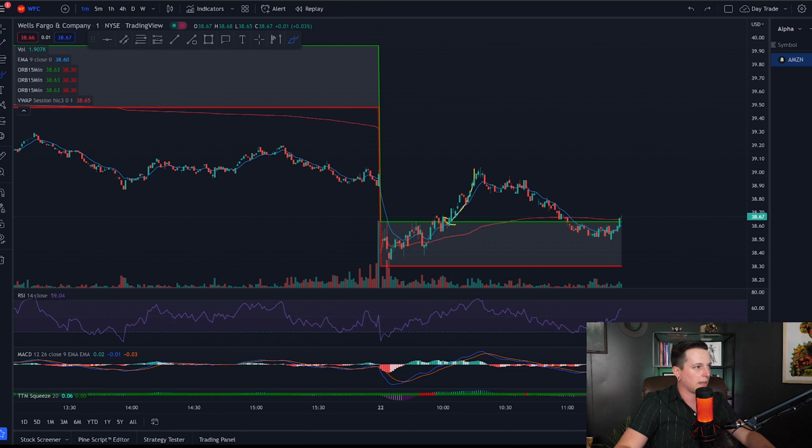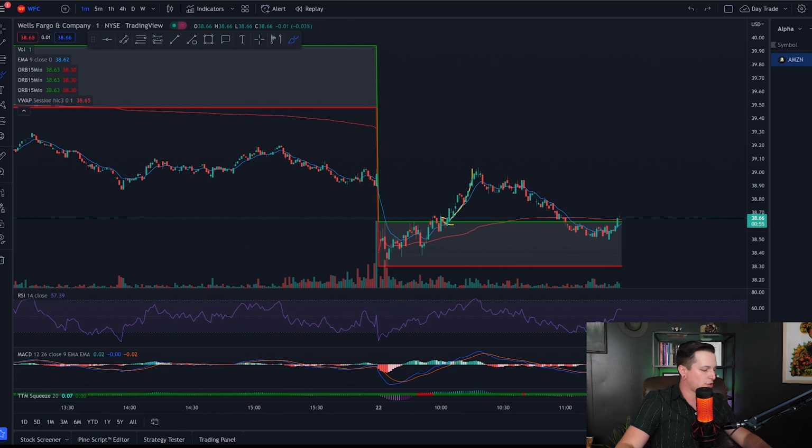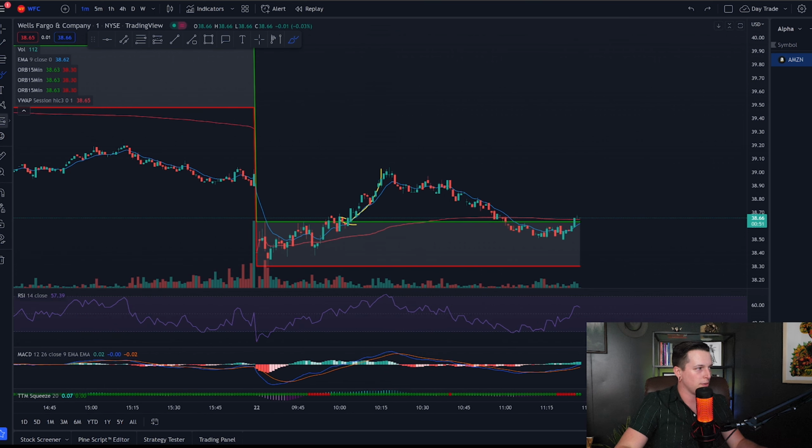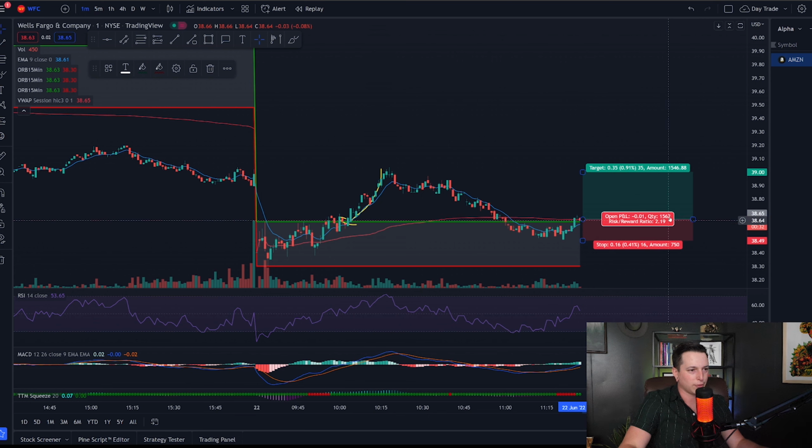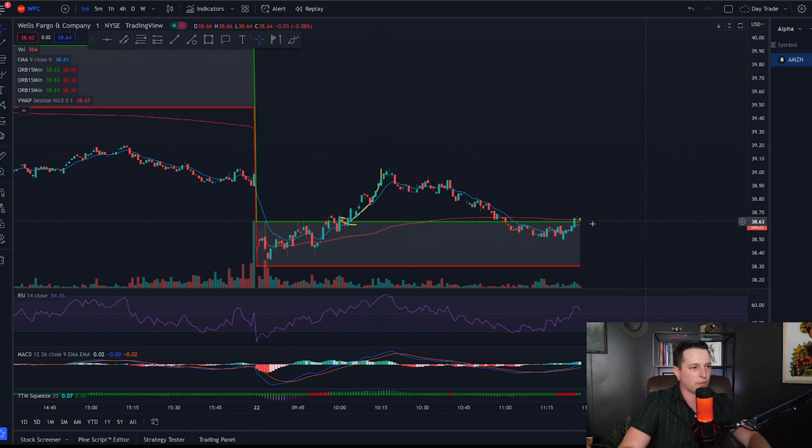But the reason that I like to enter this trade right now is because we're pushing back up over that ORB. So what I'm going to be looking to do here from this standpoint is enter at 38.66. I'm going to be looking to exit once again up around $39, and I will be looking to set a stop loss down here under 38.50. So at this point, I have a 2.19 risk versus reward ratio, and I'm really going to be watching for a potential breakout to the upside. But that's how I took this trade.